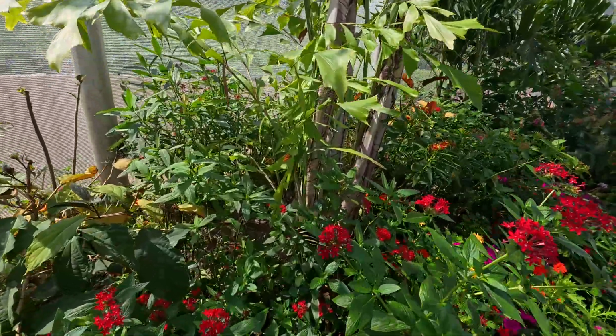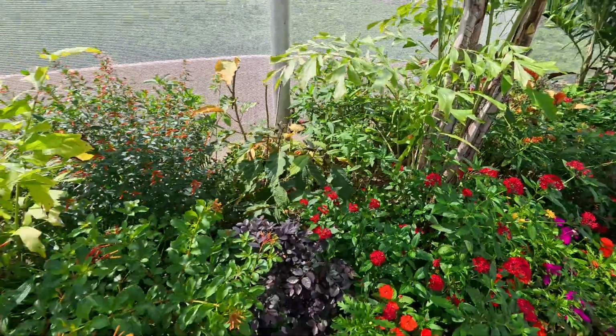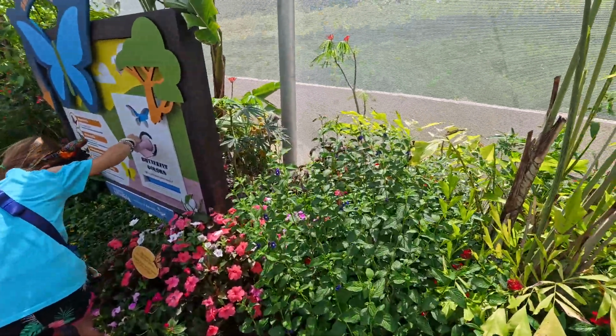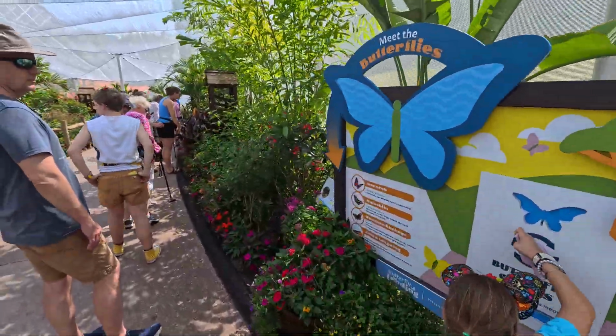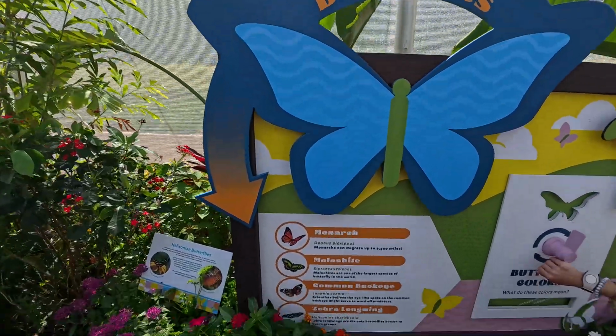Don't touch them. Don't touch them. Mila, don't touch them. All right, here's a description. It talks about some of the different butterflies. Don't touch it.